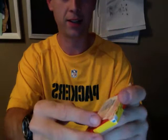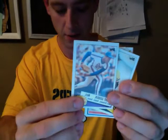Sweet pack. Look at that. Gum pack. Yeah, baby. Check that out. This McGwire rookie was like the hottest thing since sliced bread when he... oh nice, the first card. Check that out, it's a Dwight Gooden record breaker, but it's the wax card.